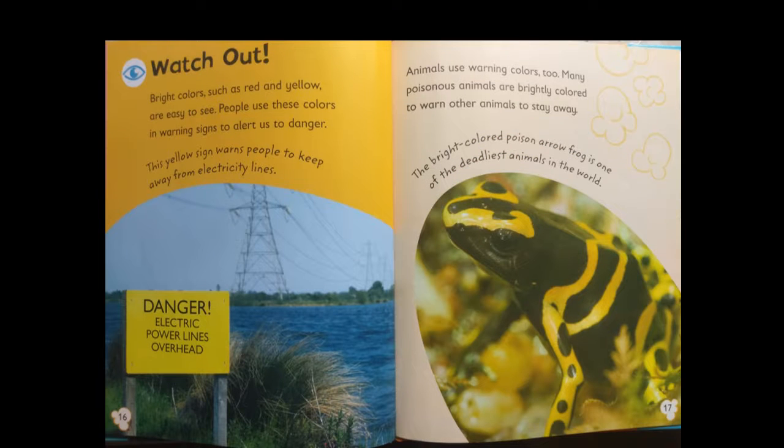Watch out! Bright colors such as red and yellow are easy to see. People use these colors in warning signs to alert us to danger. These yellow signs warn people to keep away from electricity lines. Danger! Electric power lines ahead.